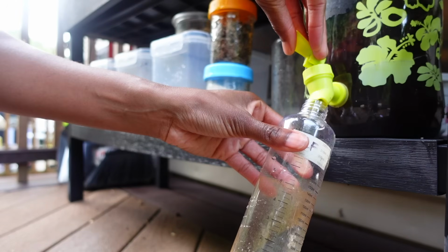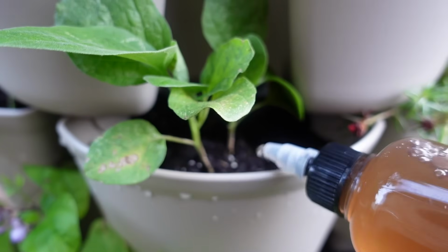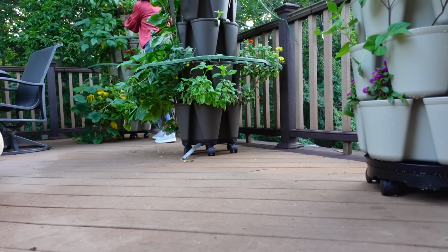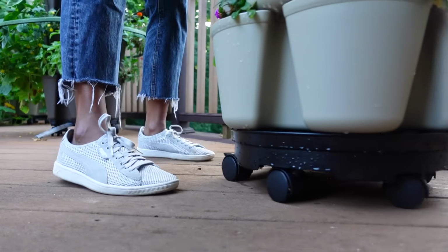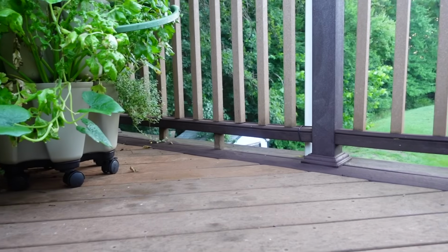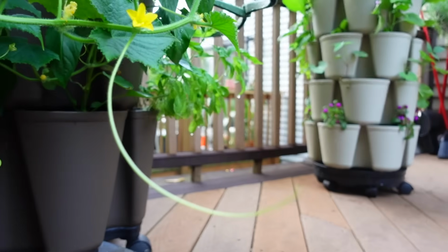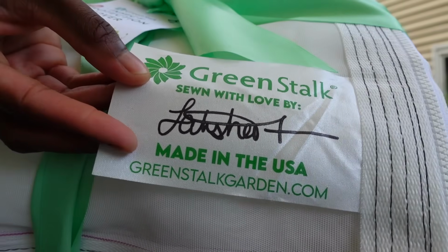Fertilizing is just as simple. I make my own fertilizers, but regardless of what you use, you can deliver nutrients directly to individual plant pockets and also with any water-soluble or granular fertilizers with the GreenStalk's watering system. By elevating plants off the ground, vertical gardens minimize direct contact with the soil, which is where many ground-dwelling pests such as slugs or snails thrive and access your crops. You'll also experience better air circulation around plants compared to traditional in-ground gardens, which will deter pests that are attracted to damp environments. When pest pressure is at its worst, you'll love using GreenStalk's insect protection covers.